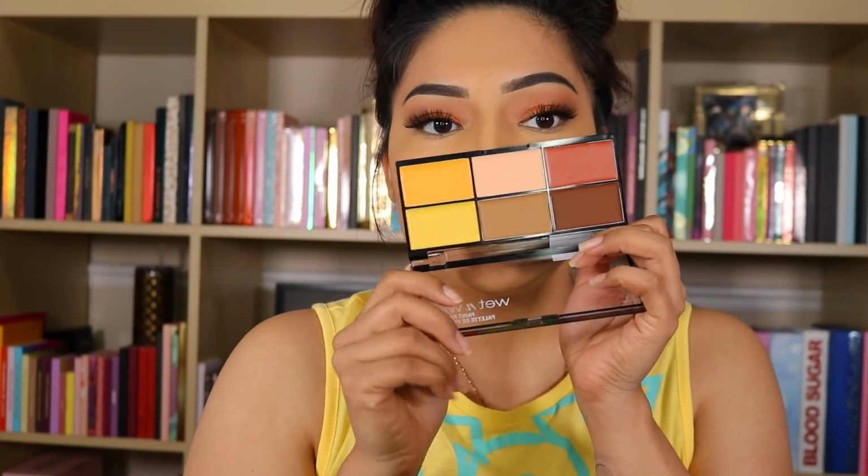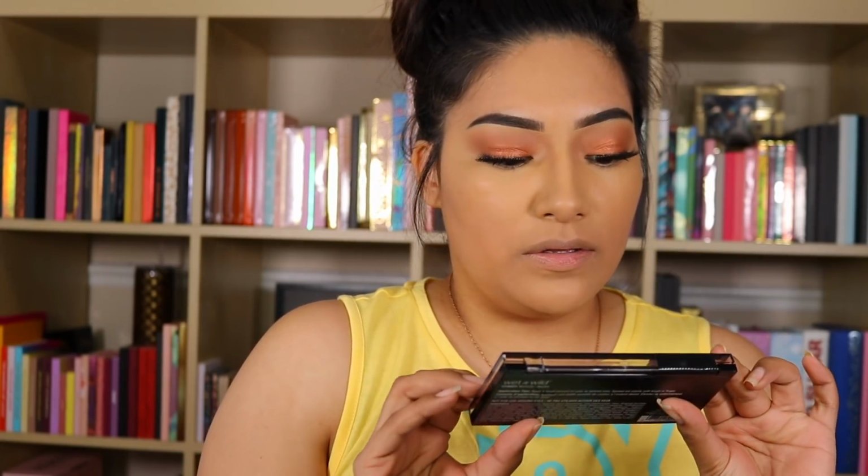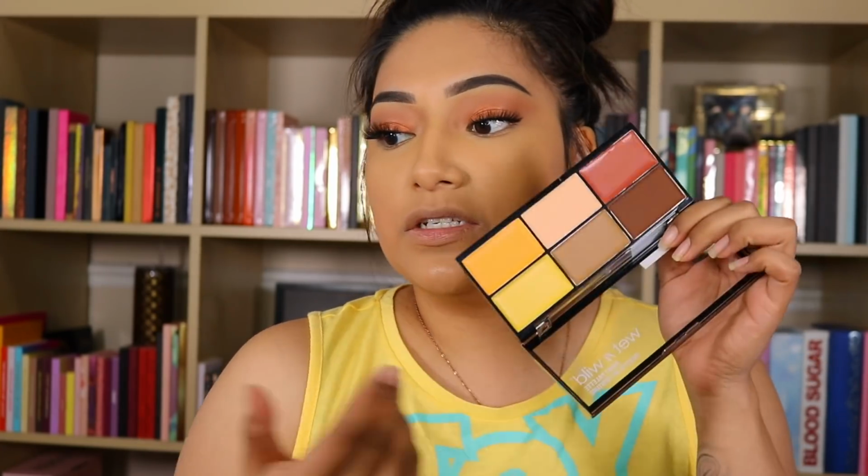So I found this during Halloween and I want to use it to contour. You think it'll be the same? This is the Wet n Wild limited edition paint, but you guys can use whatever you want to use to contour. Yeah, look.